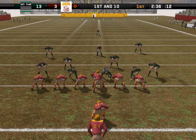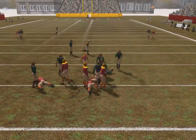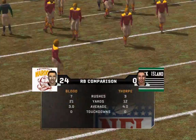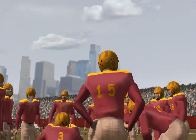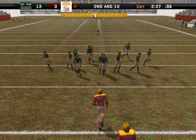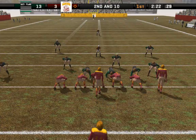The backs are lined up in an eye. He gets the carry. Number 86 is there for the tackle at the 21-yard line. So after that run, we can see how the two main threats on the ground have fared so far. Ball on their own 21. Second and 10. Ball on the 21-yard line.